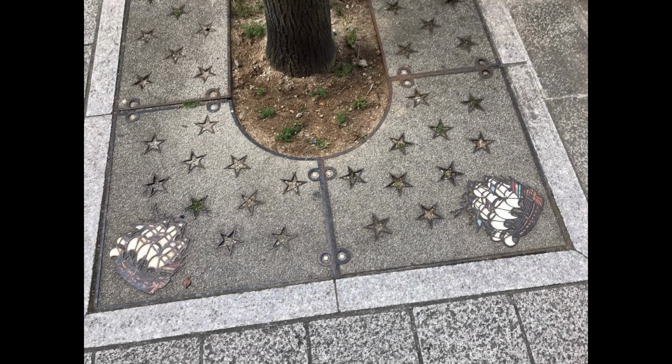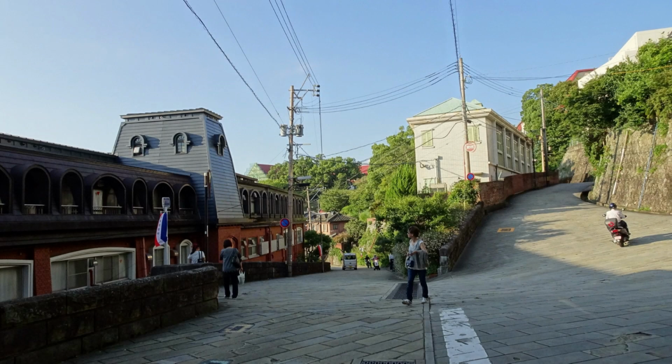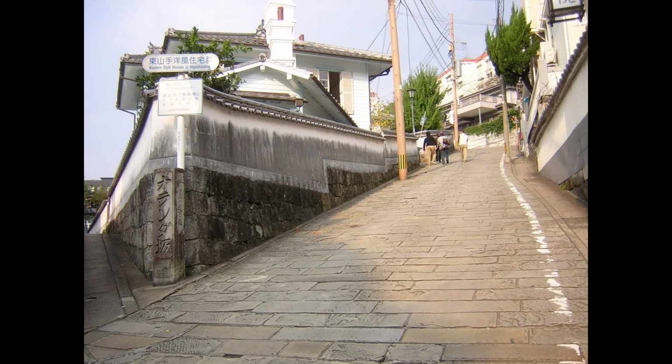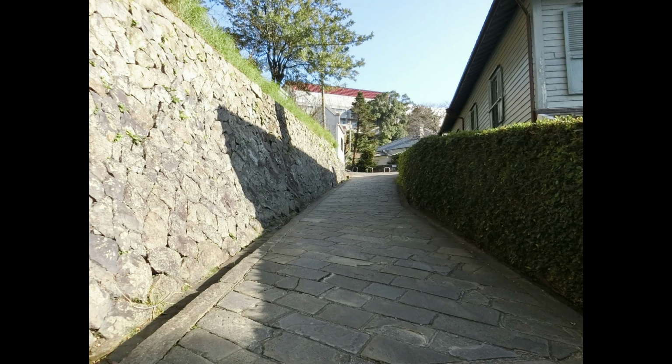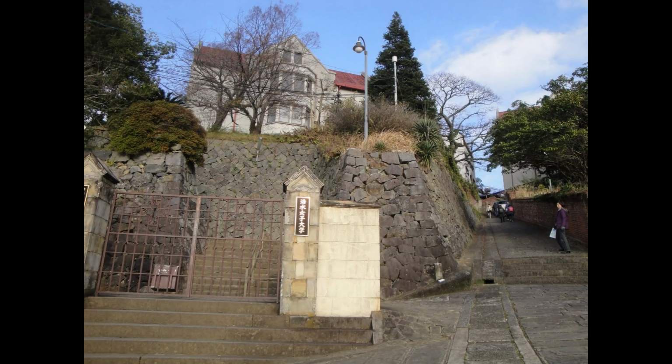The Dutch slope, or the Hollander slope, is a specific paved street leading up a hillside in Nagasaki's Higashiyamate neighborhood. The surrounding area was inhabited by wealthy Western merchants after Japan opened its ports for foreign trade in 1859. The area still has a few original residences from that time, some of which can be visited.